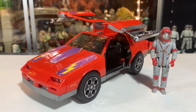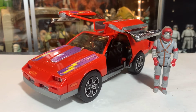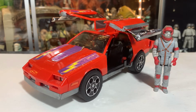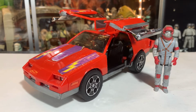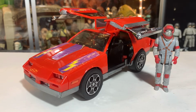It would be awesome if it was to scale of G.I. Joe, like 3.75 inch. But if they kept it this size, I'd still be happy. I'd be buying it, no problem. These vehicles were just awesome. They're just incredible. Yeah, amazing stuff. I hope you guys enjoyed this one. Hope you guys like M.A.S.K. just as much as I do.